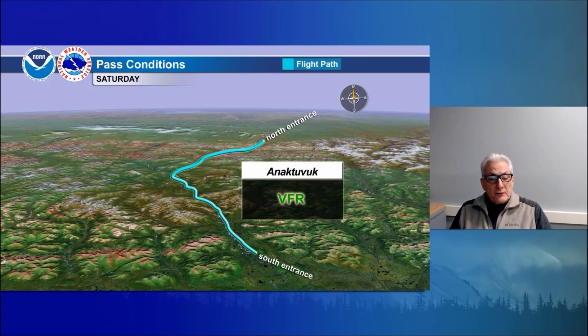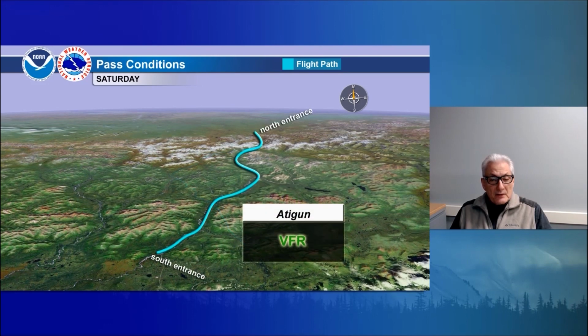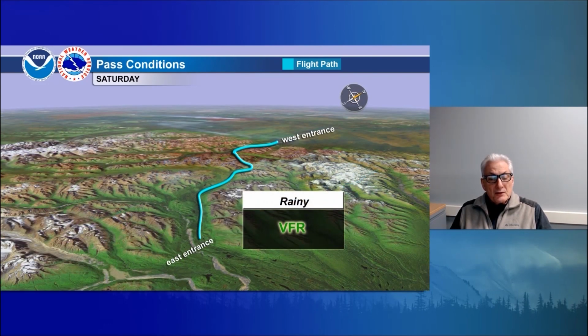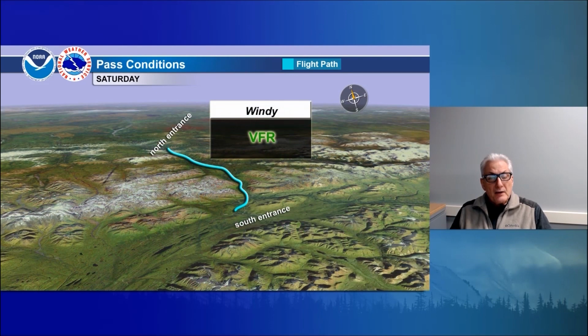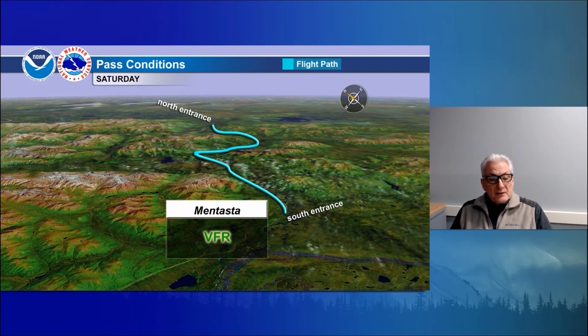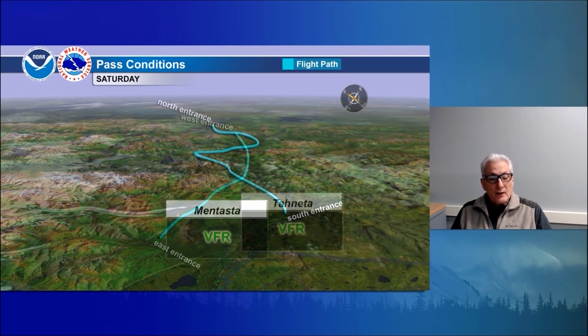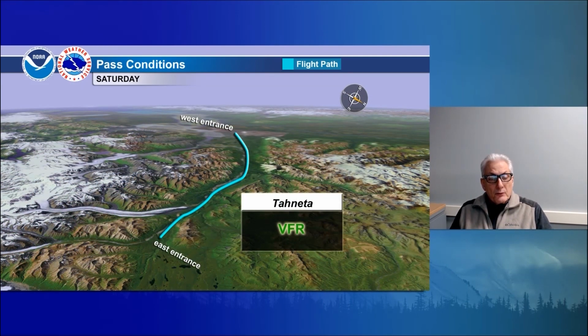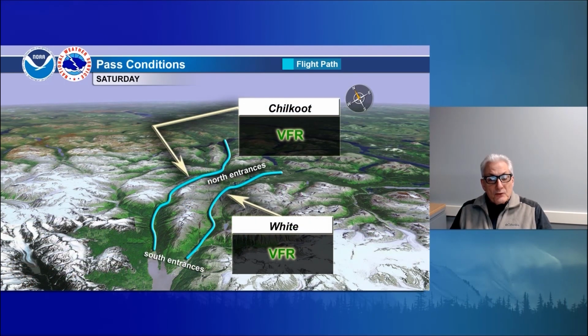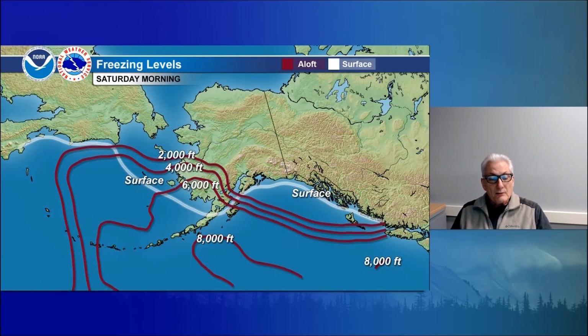Nothing but VFR for the Brooks Range tomorrow, at least for Anaktuvuk and Atigun passes. Lake Clark and Merrill, good VFR. Ceiling and visibility unlimited for Rainy, Windy, and Isabel. With Mentasta, looking at VFR through the day tomorrow and Sunday as well. Tanana VFR through the weekend, and Portage VFR. Chilkoot and White VFR right through the weekend with freezing levels now.